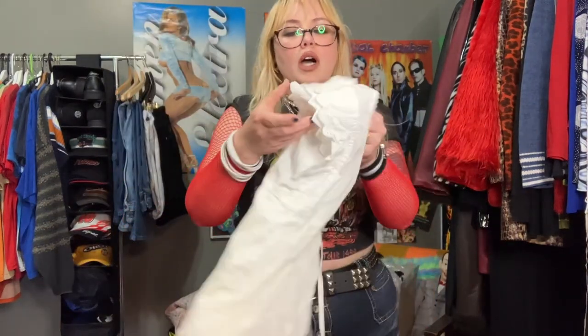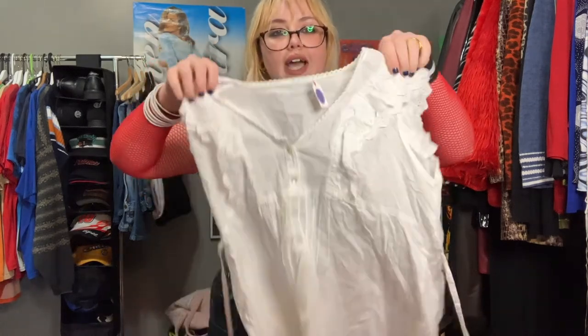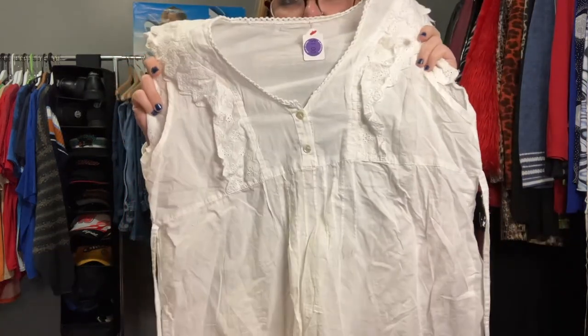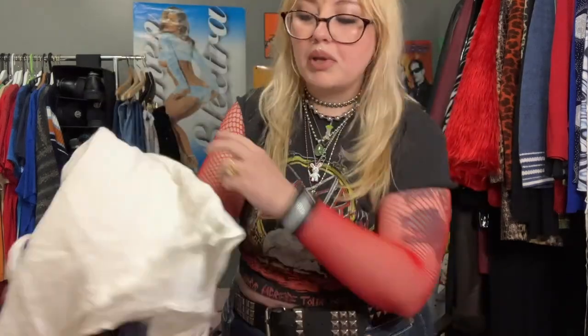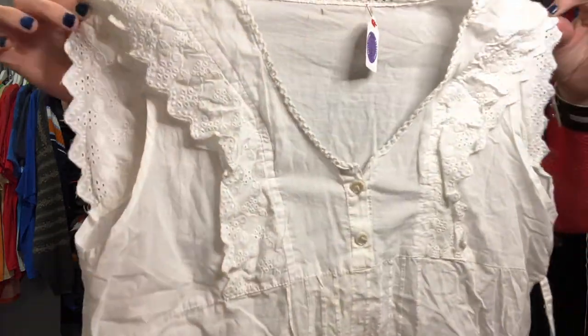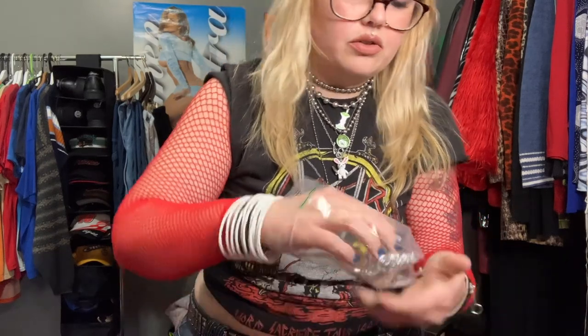And then the last clothing item I found was this little top, and it was actually half off. Super cute little cottagecore croquette moment. And it was $1 half off, she said, so it was 50 cents. Amazing. It just has a little black mark on it somewhere, but I can easily get that off. Here are the close-up details. Super cute and dainty. Necklaces, let me show you those right quick before I get into the bundle.